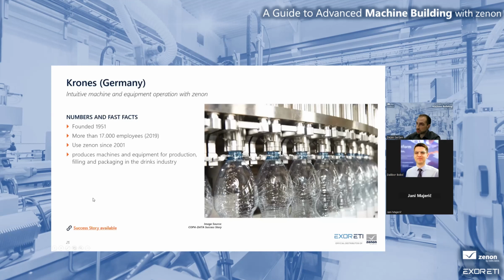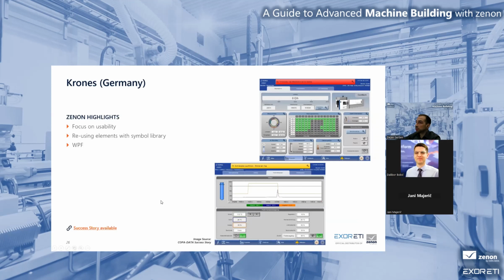Krones has used Zenon since 2001. I think it's the biggest producer of machines and equipment for filling and packaging. They also use Zenon for the HMIs.